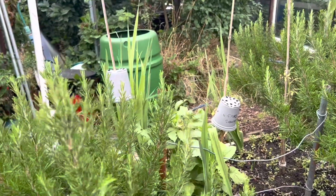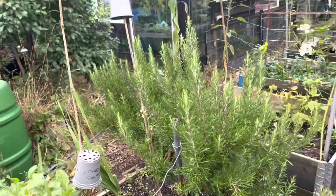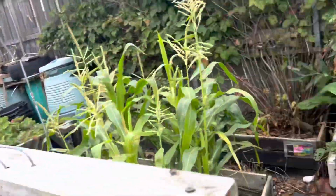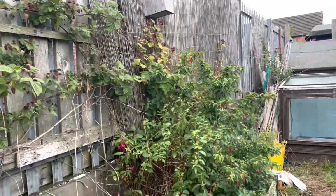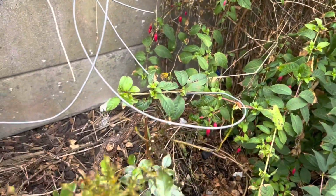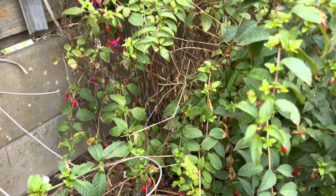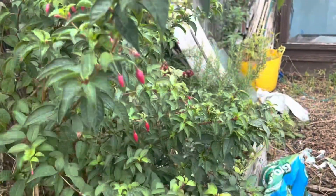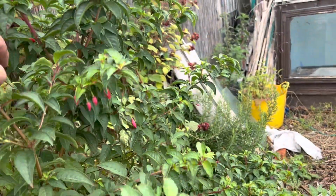Rosemary, I'm going to be taking some cuttings off that the next day or so. It's one of my other jobs. I pruned back all of this a couple of weeks ago, pruned the roses right back, but you can see after pruning, they're starting to flower again. So I'm going to take some cuttings off this one in the next few days as well.